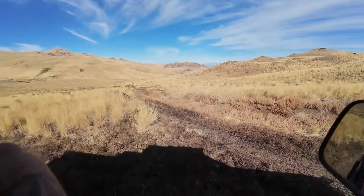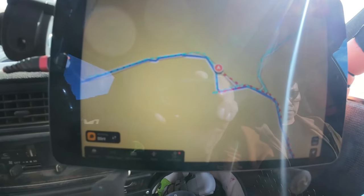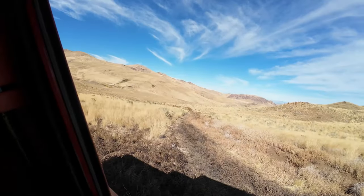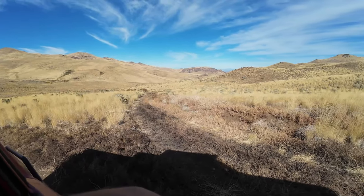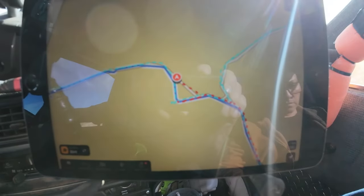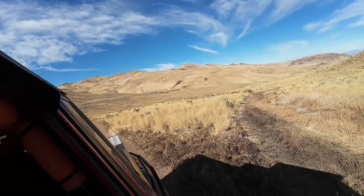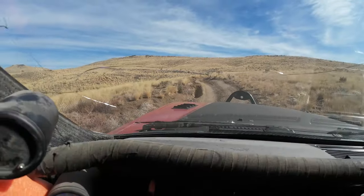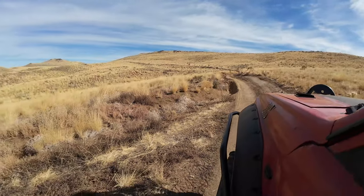So the original trail right there is actually what it shows on the map here. That doesn't look like it's been traveled very much, so the trail that was recorded on here must be old or something. But there is a bypass right there, and we're on it, but you can kind of see where it's just all washed out there.